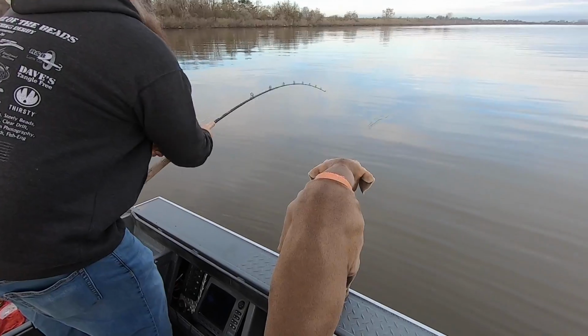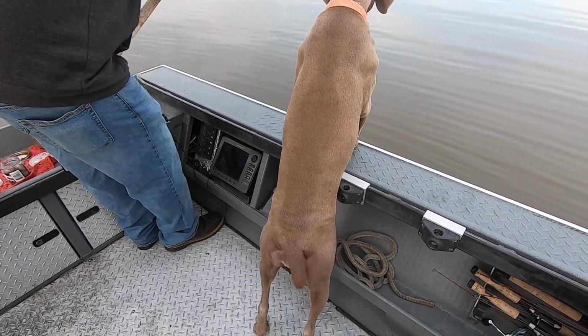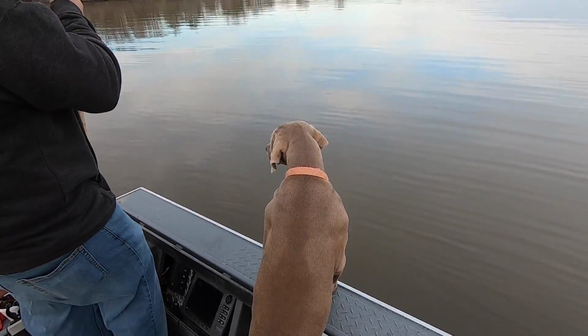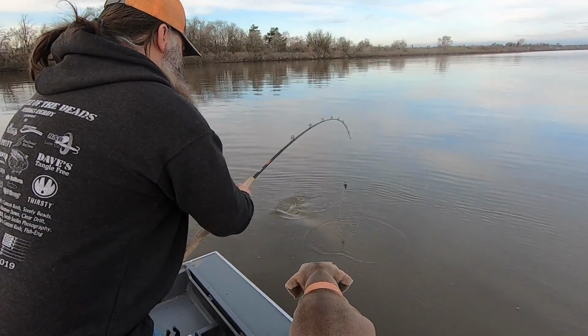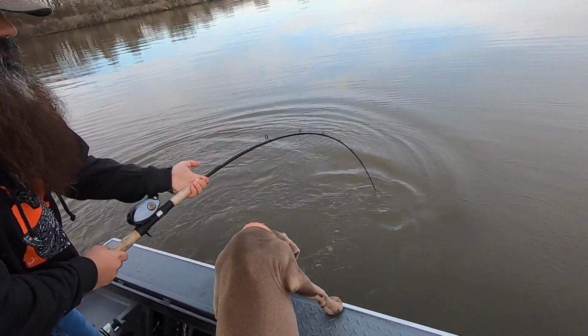What's your dog's name again? Luna. Luna, you helping? You gonna get to fish? That tail, let's go crazy. Little sausage going. Jump in. There he is. Oh, it's getting close. He's wrapped up.